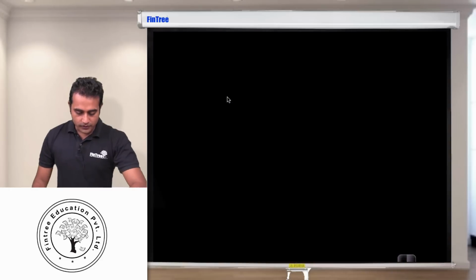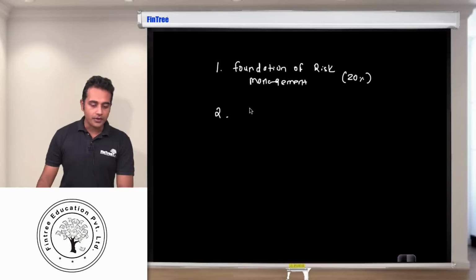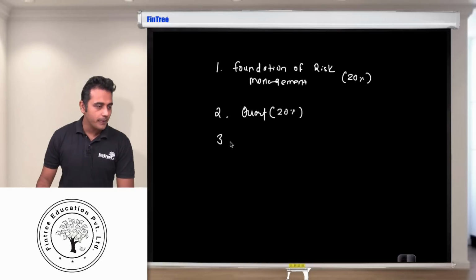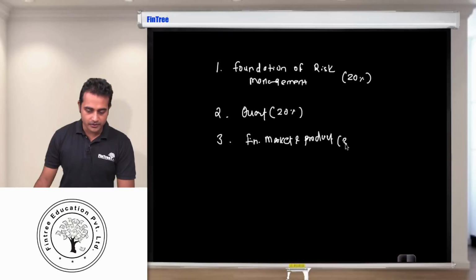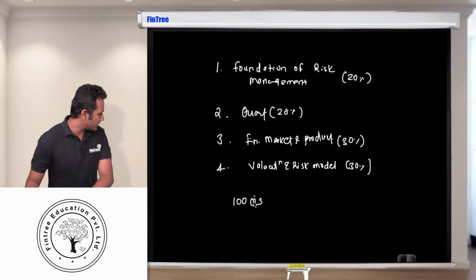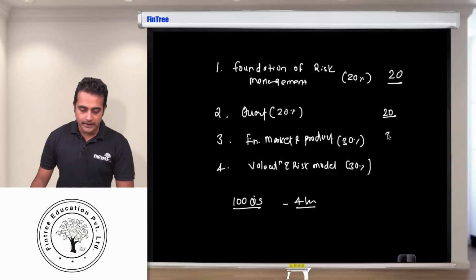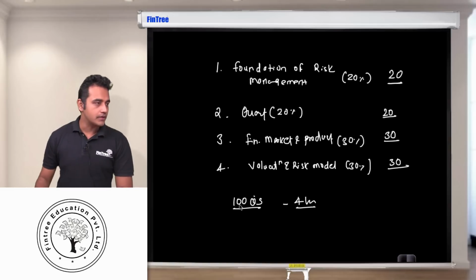Now, syllabus, there are 4 subjects. So foundations of risk management is 20%. Then quantitative analysis, so quant, which is another 20%, and financial markets and products, which is 30%, valuation and risk models, which is another 30%. So which means in FRM part 1 there are total 100 questions which are tested in 4 hours. So out of 100 we are looking at 20 questions which will come from foundations, 20 questions which will come from quant, 30 questions from financial markets, and 30 questions from valuation.